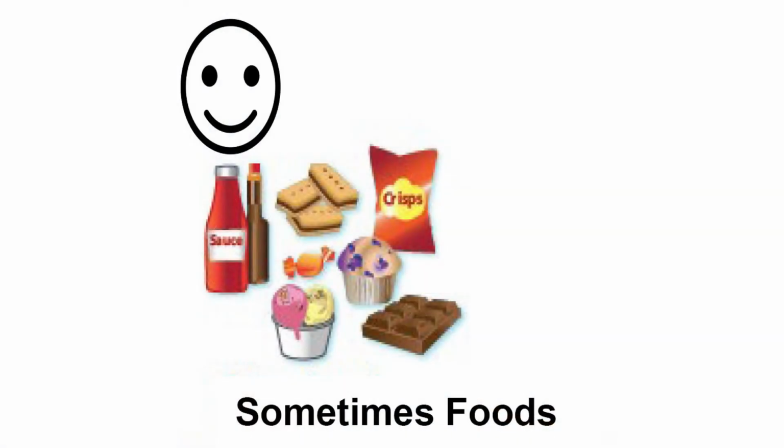Thinking about the language we use to talk about food, I'll say more about this later, but those foods that used to be in the purple group that are now on the bottom left, the foods that say eat less often and in small amounts, it's quite useful to think of those as sometimes foods. And in one of the following sections, we'll talk more about why we use that terminology. And that's as opposed to the everyday foods that we need.